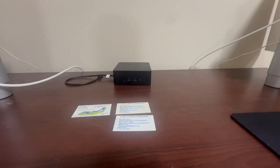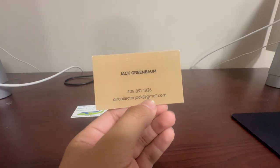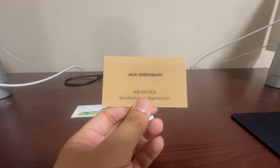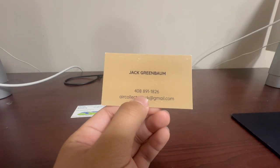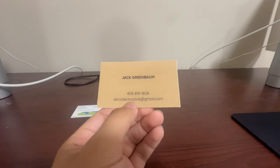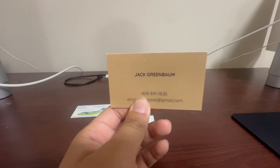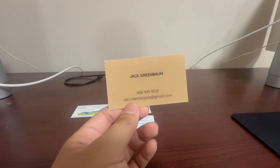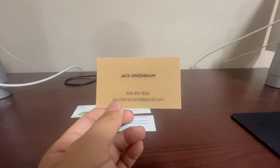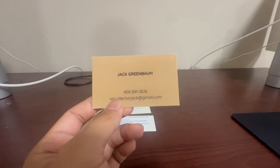Now the last business card that I have is from Jack Greenbaum, and I kind of forgot what he has on his table, but you can see his phone number right there, and then his email. You can email him at aircollectedjack@gmail.com. I forgot what he sells. I don't know if it's models or other memorabilia items like postcards or something. But that's his business card right there.